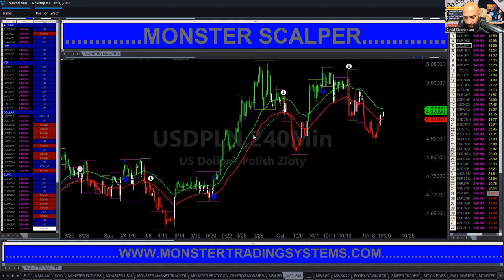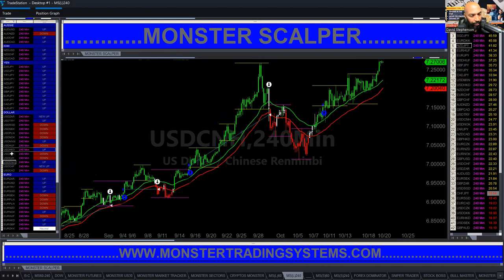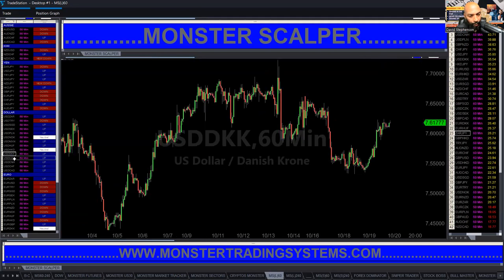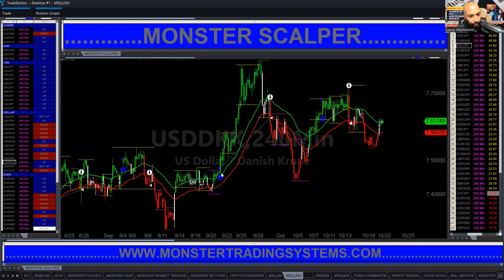But these are still tradable, a bit more risky because of the 240. The 240 is not like this, but still very good trades that are setting up. Hopefully what we're doing is getting in a bit early, and hopefully the 240 will follow.